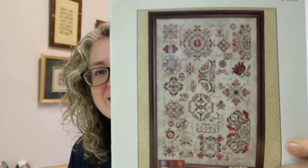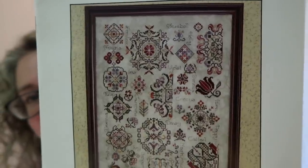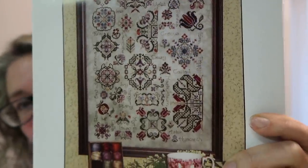And it's a beauty. Look at those motifs. Look at them. Gorgeous. So, yes, I think that's it for information about those.